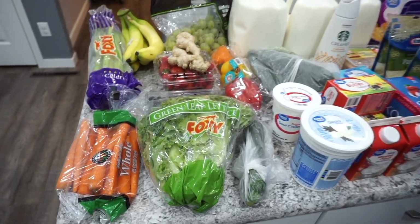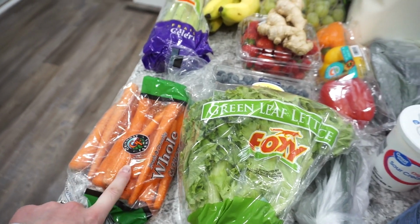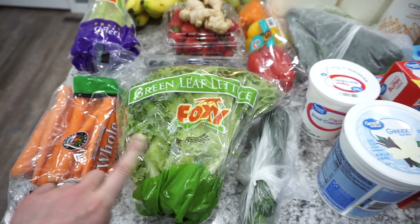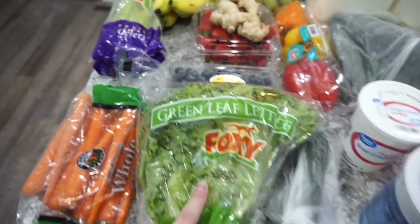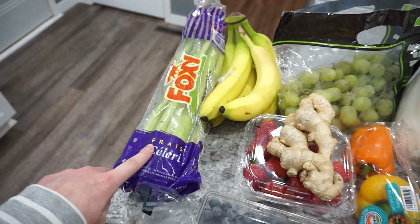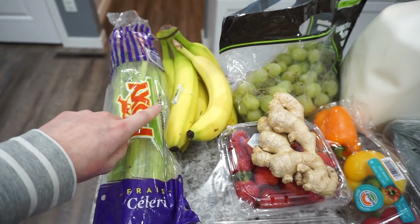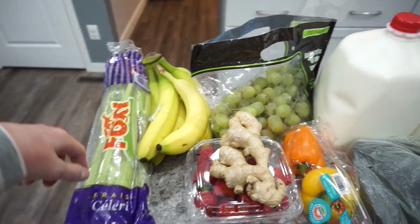So starting over here with all of our fresh produce, I just got this bag of whole carrots. I'll just use this throughout the month. And then I also got this green leaf lettuce. Normally I get the romaine lettuce, but they were all out of stock of it, so I got this green leaf one instead. I'm sure it'll be just fine. And then I got some celery, again, just for throughout the month for recipes and whatnot. I also got about 5 bananas. Sometimes my kids love these and sometimes they hate bananas, so we'll see. Otherwise, they'll get made into banana bread.